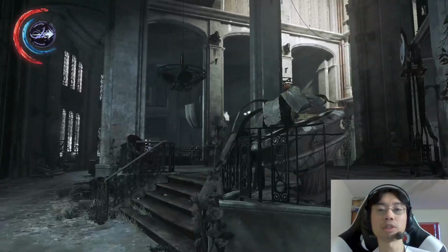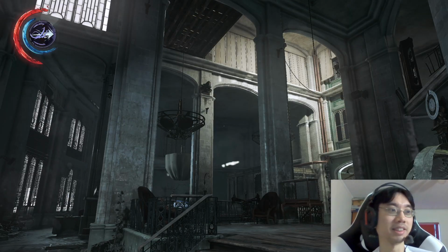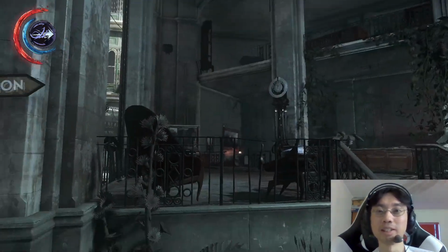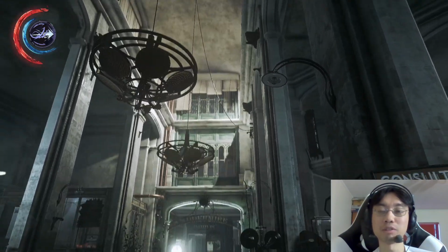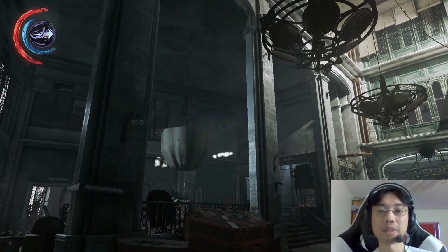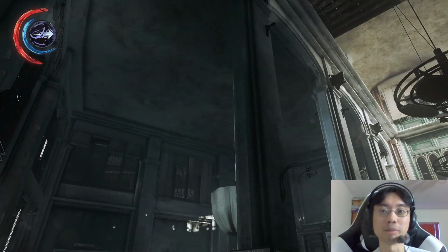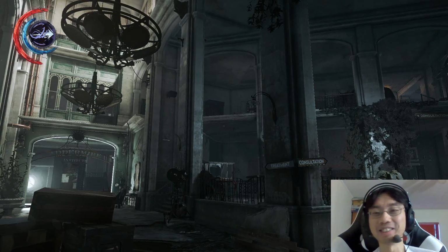Oh, before I go to consultation, I guess I should talk about how big the lobby is. The lobby is a triple height space, especially in here. So this is a double height space, and in here this is triple height space. It's 3 floors. A really grand, really big lobby. Why is it so big?